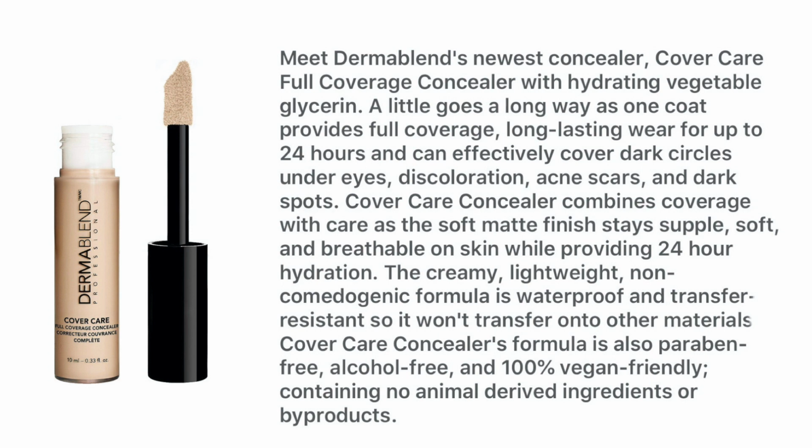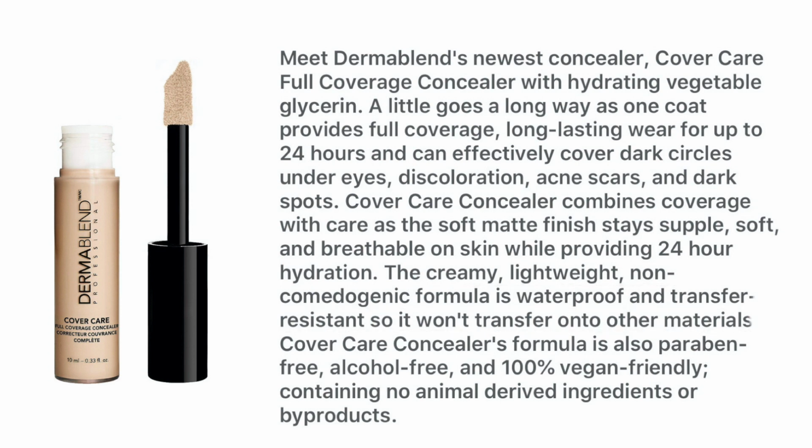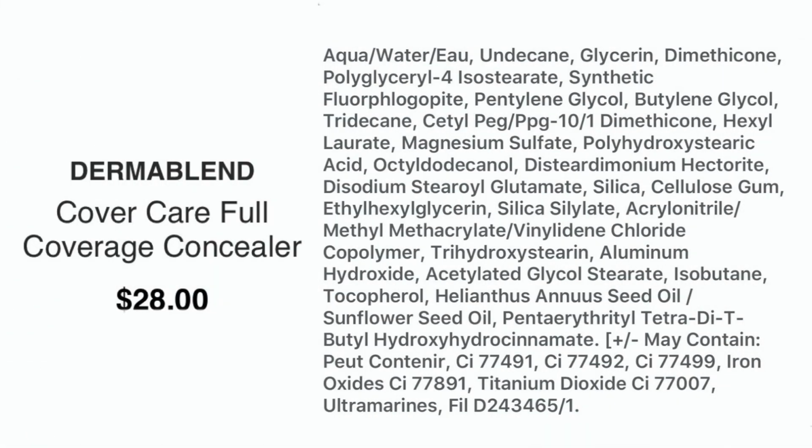Cover Care Concealer combines coverage with the care of a soft matte finish that stays supple, soft, and breathable on the skin while providing 24-hour hydration. This creamy, lightweight, non-comedogenic formula is waterproof and transfer resistant, so it won't transfer onto other materials. The formula is also paraben-free, alcohol-free, and 100% vegan-friendly, containing no animal-derived ingredients or byproducts. I'll show all the ingredients right there.